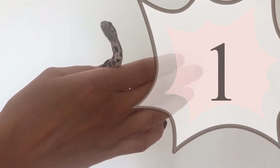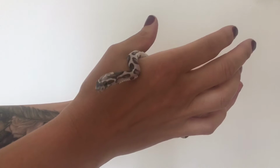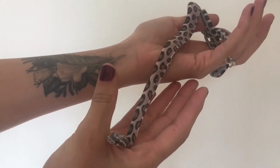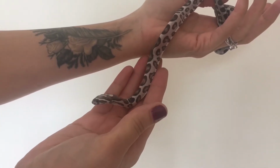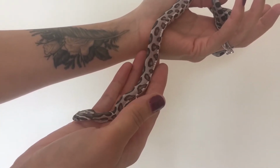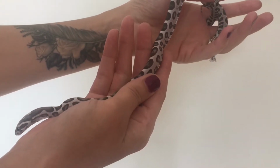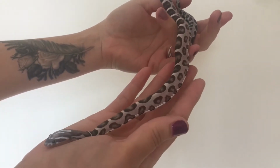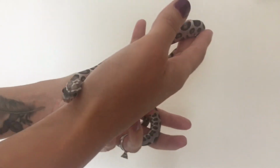In at number 1, I've got hardiness. Now what I mean by hardiness is that they make really good beginner snakes. The reason is that if you make mistakes like you would if you were a new keeper, they are quite hardy. They're going to adjust and adapt and handle the fact that their humidity is not quite right or their heating is not quite right. And they're going to allow you the time that you need to fix those problems.